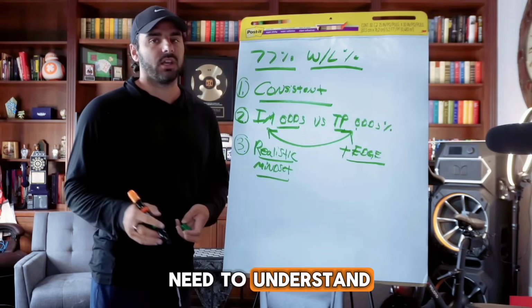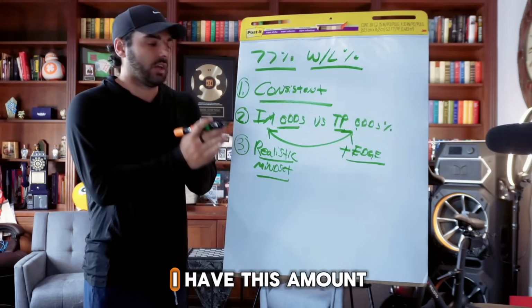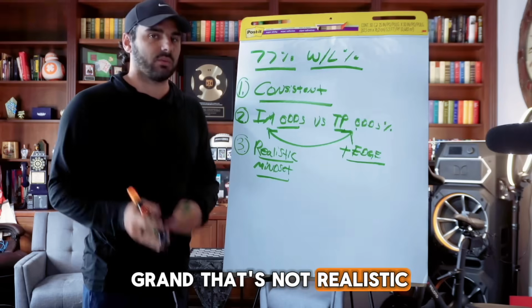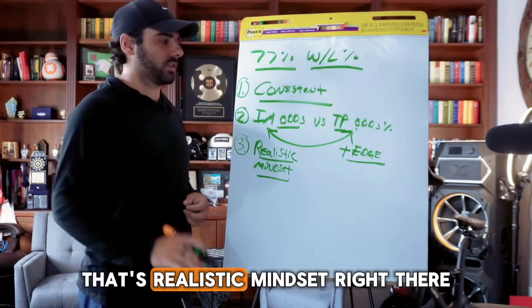You need to understand, if I have this amount of money, this is what I'm projected to make. If I have this amount, I might make this amount. Not, I have $1,000, I want to make 100 grand. That's not realistic. Everything I showed you is realistic. That's realistic mindset right there.